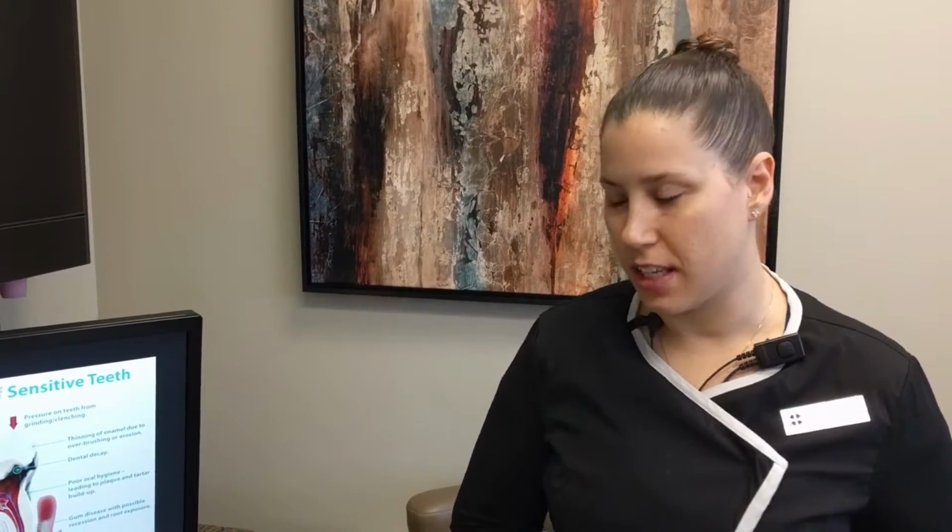Some other things that can cause sensitivity are if you have an old filling that's been in your mouth for a while and it's starting to open up around the edges of the filling and you're getting leakage underneath it that's causing possible decay. That can cause sensitivity, or even if you have a spot on your tooth that is decayed, you can start having sensitivity because part of your tooth is broken down and it's starting to get towards the inside of the tooth, which is really sensitive.